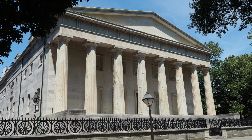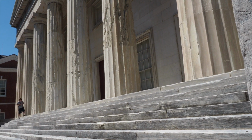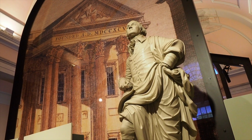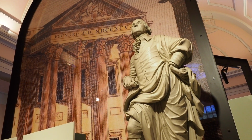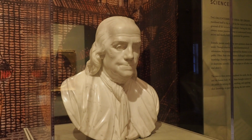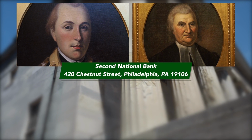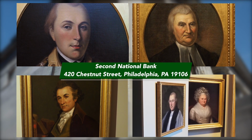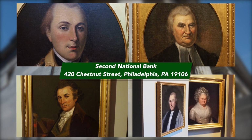The place that we're standing on is the Second National Bank. This bank is now closed, but it is a beautiful classical building that has some of the most spectacular paintings. You can find in here a beautiful statue of George Washington, a remarkable image of Benjamin Franklin. We have Lafayette, John Witherspoon, Thomas Paine, and other leaders that helped shape America, including Bishop White and Martha Washington. So as we think about what's on the inside, I want you to think about what's on the outside.